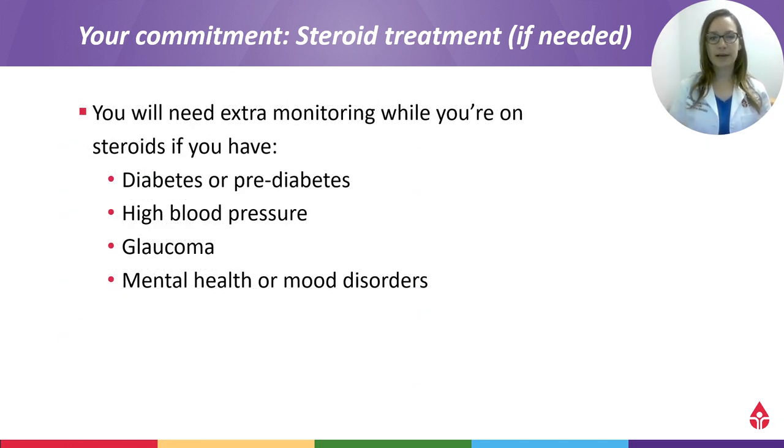All that being said, because of the way steroids work in your body, you may need extra monitoring during your steroid treatment if you have one of these conditions. So if you have diabetes or pre-diabetes, if you have blood pressure problems, glaucoma, or you have a history of mental health or mood disorders, we want to know about that before you get treatment so that we can anticipate that if you do need steroid treatment, we can do extra monitoring and make sure you're safe and you're comfortable.